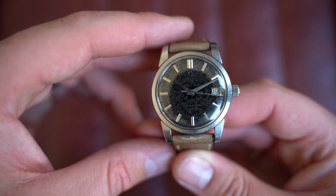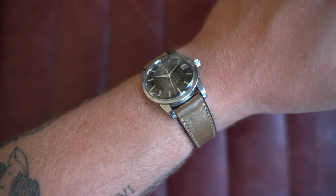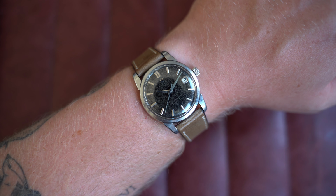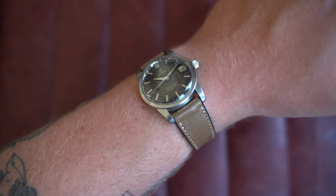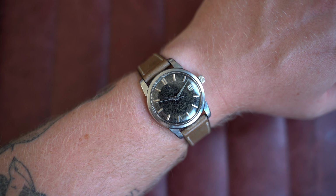So let's show this one on wrist and talk dimensions. And here we go on my 7-inch wrist. I'm a big fan of the patina on this one, and even still, just this reference in general I think is a really, really nice reference, massively underrated and still very affordable in the grand scheme of vintage watches. So this is 34mm by 41.5mm lug to lug, 12mm on the thickness and 18mm at the lug. So endless options for swapping this one out. So go check it out on the website today.